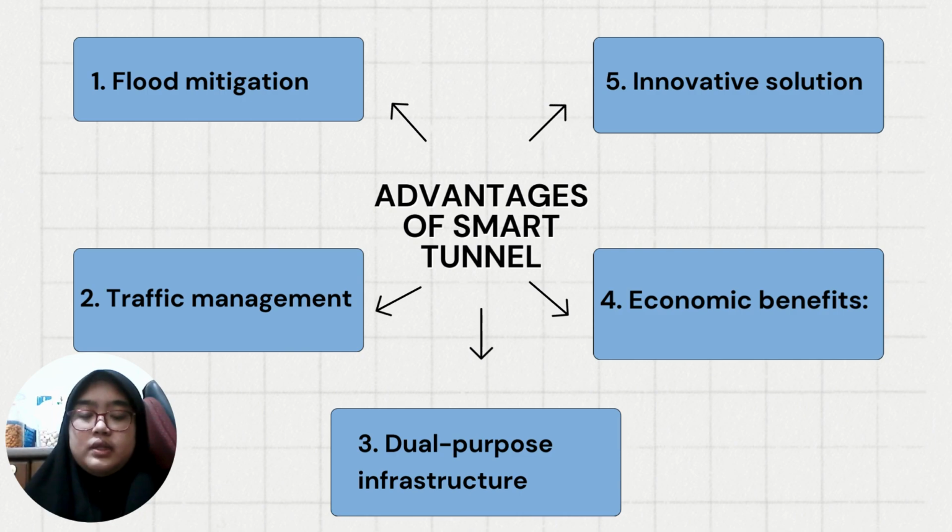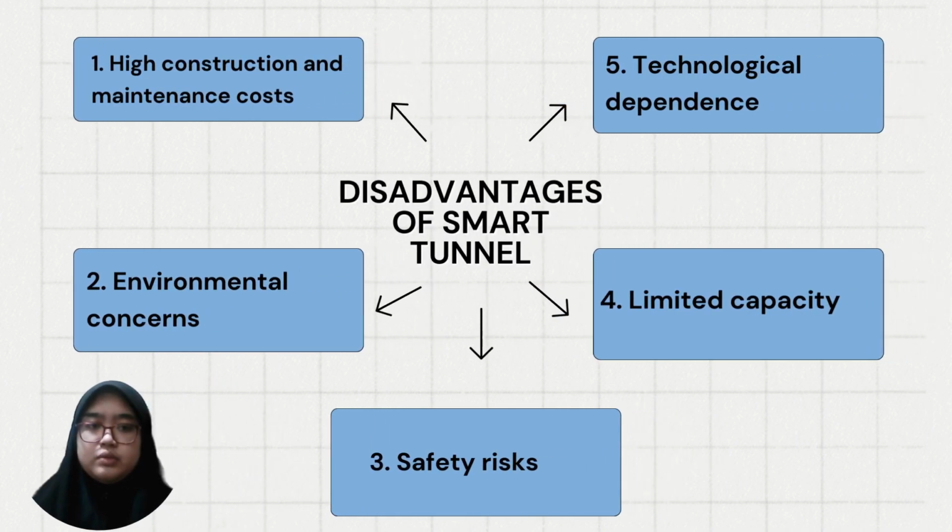Lastly, the implementation of such projects also showcases Malaysian engineering capabilities and commitment to innovative urban planning solutions, potentially attracting international attention and investment. However, these benefits come with notable drawbacks. These are the disadvantages of smart tunnels.